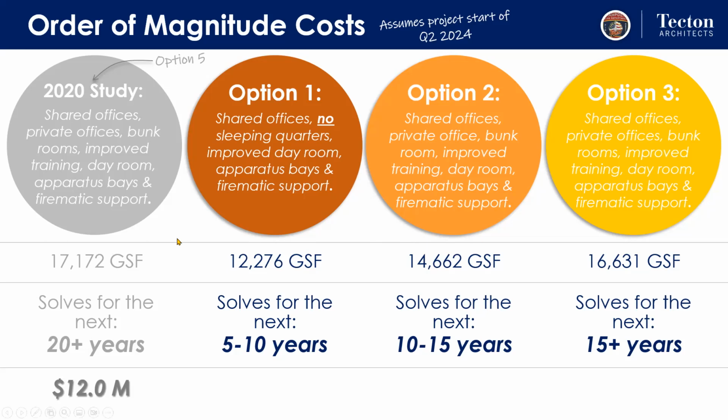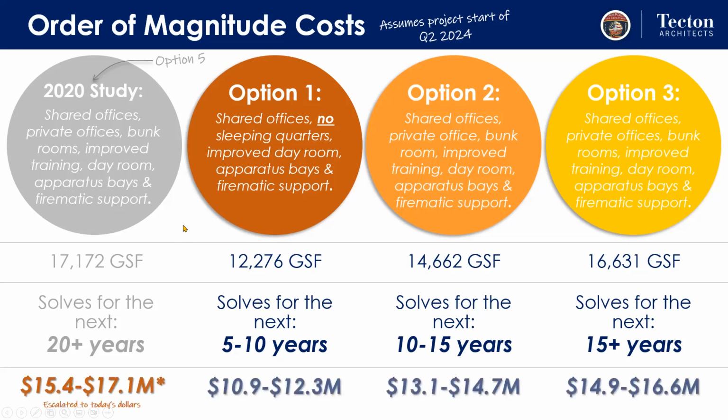But option one, at almost 5,000 square feet less, today we're putting it in a range of $10.9 to $12.3 million. Now, the 10.9 is going to lean more towards renovation. There may be more things that we can do to sharpen that number in the future. But again, at a high level, that's the range we're seeing for this kind of work. 12.3 would be new construction. For option two, 14.6 thousand square feet, based on other projects in Massachusetts, we're seeing numbers in the range of 13.1 to 14.7. And option three, we're seeing that kind of square footage coming in at 14.9 to 16.6.